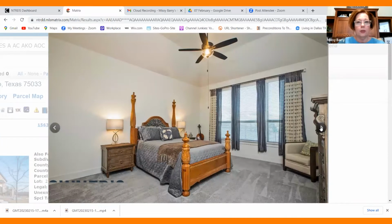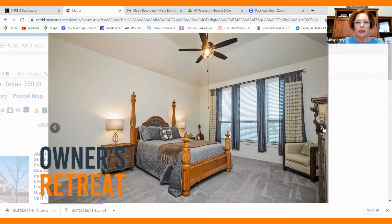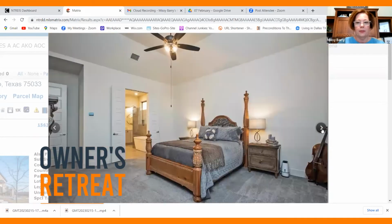This looks to be the owner's retreat with ceiling fan. That looks to be like a queen-size bed with 2 nightstands. And musical equipment. I'm sure it doesn't stay with the house.